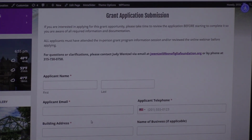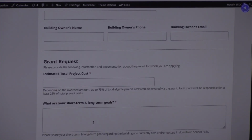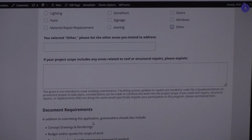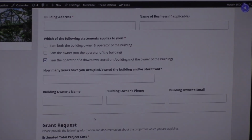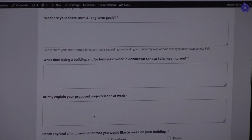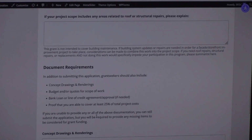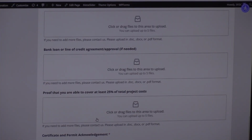If you have questions or problems with it, you can connect with Judy or myself, and we'll do our best to walk you through. But it should be pretty self-explanatory. What I do recommend is that when you get to the application, you go through it all before you start it, so that you aren't halfway through and then realize you don't have something you need and have to come back later and start over. So go through the whole thing when you can, and you'll be in a better position when you apply.